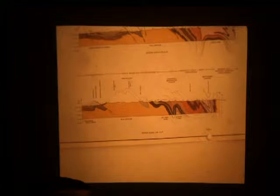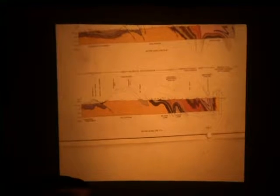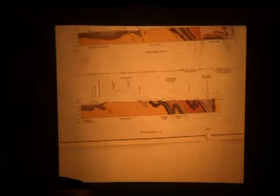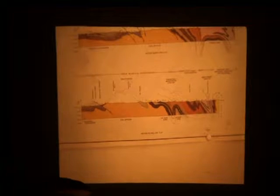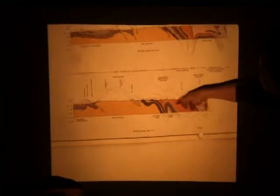That was Avalonia. And Avalonia today in New England would be eastern Massachusetts, east of Interstate 495, the state of Rhode Island. There's also some Avalonia in the maritime provinces of Canada, and parts of Great Britain are also Avalonia. And what Avalonia did when it rammed into us is it took those deep ocean sediments and it folded them. See how folded they got?